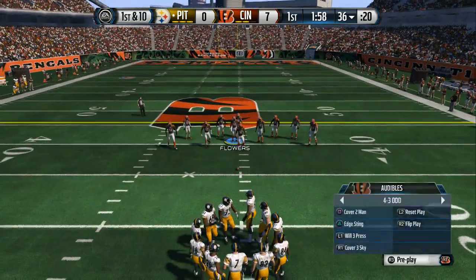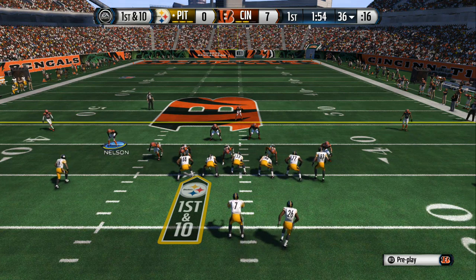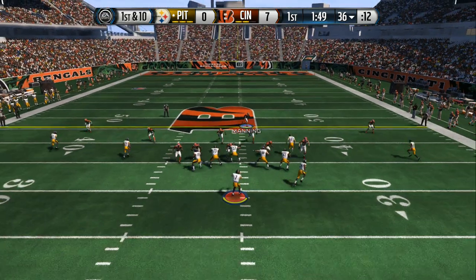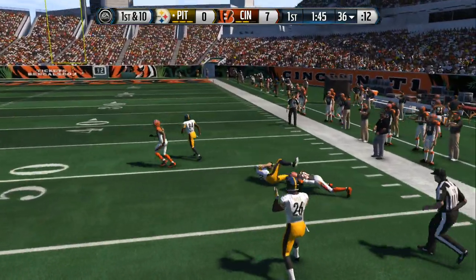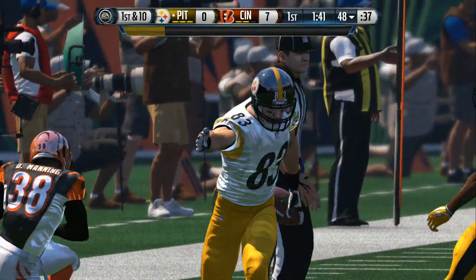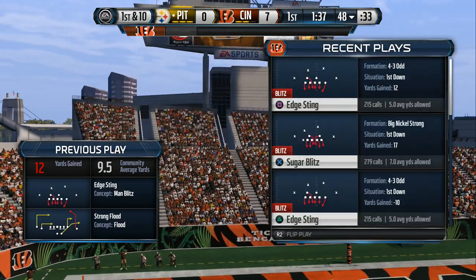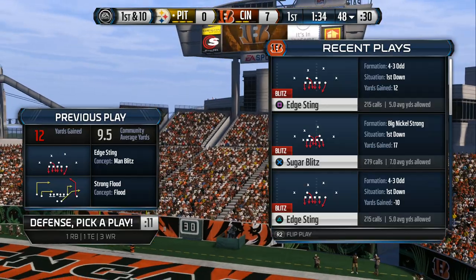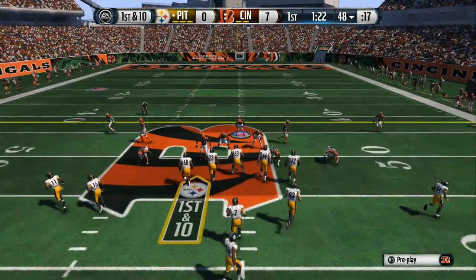First down here after the completion. Coming to the line, hoping to avoid being sacked for a third time. Ben Roethlisberger dropping back in shotgun formation. Manning's in on the tackle. The margin of error against man-to-man defense is much smaller for a quarterback than it would be against zone defenses. That time, the quarterback right on target. Good throw. They're back at the line after that catch for a first down.